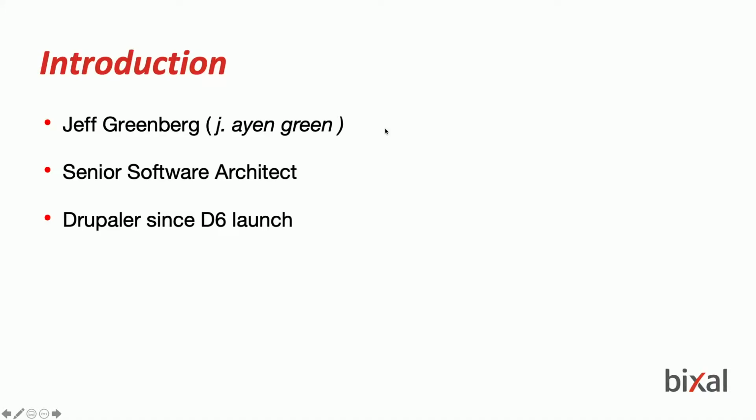I'm jgreenberg, and my Drupal name is Green. You have to pay extra for the punctuation and spaces. I'm a senior software architect for Bixel, and I've been a Drupaler since D6 was coming out the door, which is about 12 years.